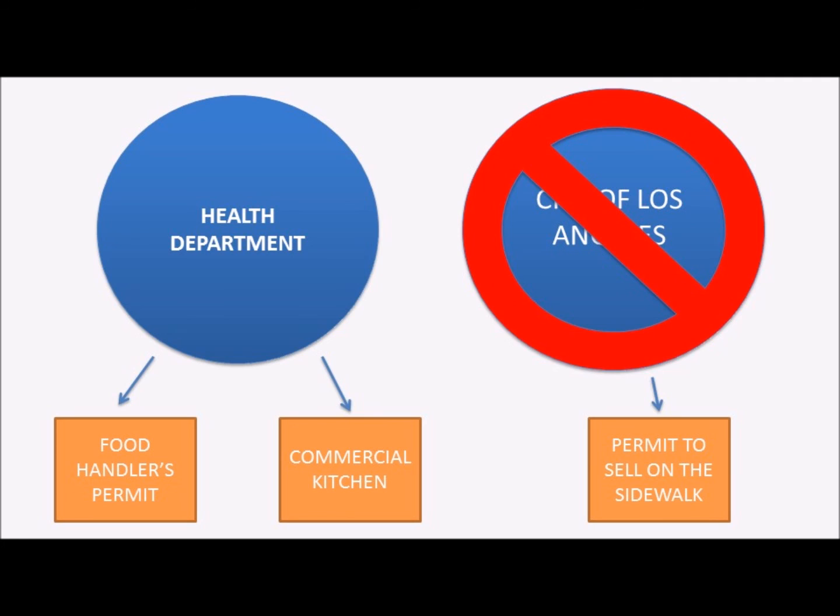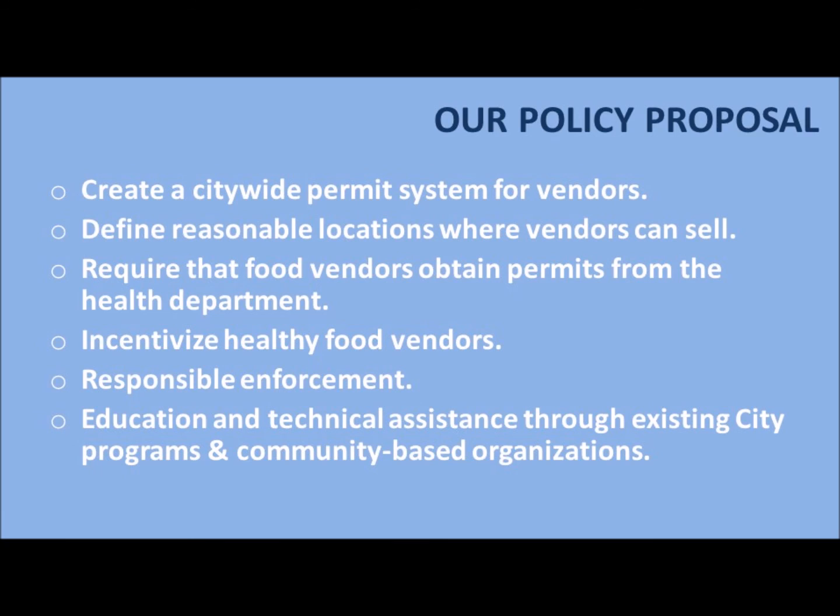So this is kind of new stuff that's going to be public really soon, but this is our policy proposal. We want to create a citywide system for vendors. We want to define reasonable locations where vendors can sell. We want food vendors to be required to get permits from the health department. We want to incentivize healthy food vendors, to really bring out those vendors that want to address the food desert issue. We want responsible enforcement.